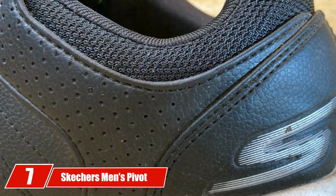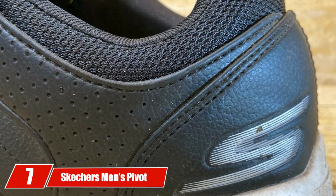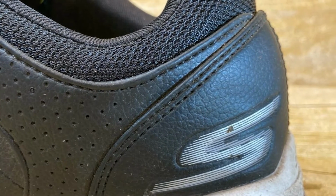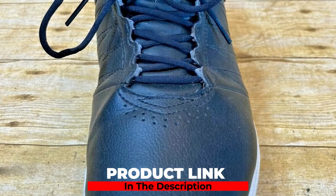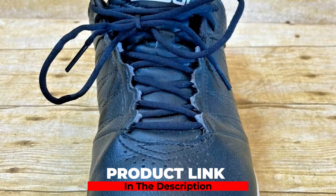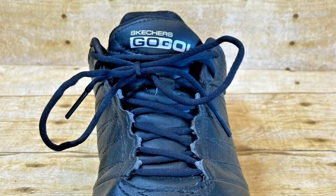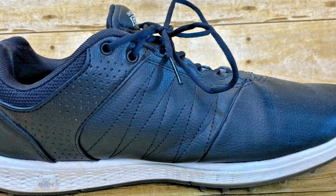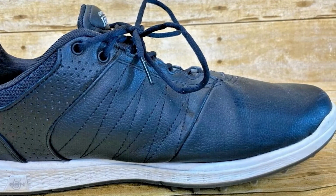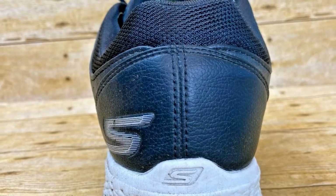Moving on to the next, at number 7 with Skechers, Men's Pwradpt Spikeless Golf Shoe. Skechers is a new sportswear American brand and has already produced premium quality sports shoes. This Pivot Spikeless golf shoe model has a fine selling record. This Skechers spikeless golf shoe has a good quality synthetic upper with a rubber outsole that has a rubber nubs traction unit for stable grip on uneven surfaces.